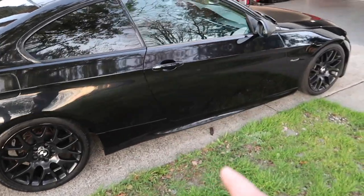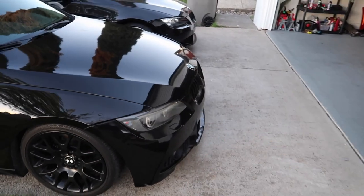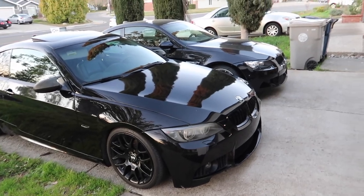Side skirts. We got the M3 side skirts. I think I actually dig them. I might leave that on there. And as for the front bumper, until I find a good deal, we are gonna be repping the M3 style front bumper. It doesn't look too bad. I kind of dig it. Guys, look how good that looks, honestly, all cleaned up.